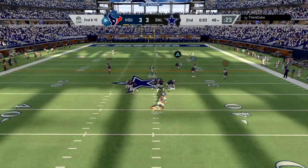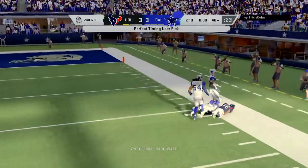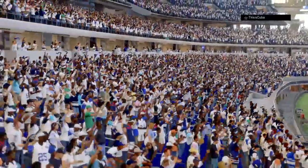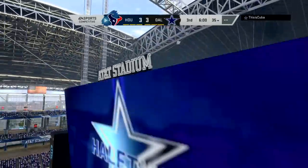The final shot before the break. Watson eluding the pressure right. Now he's going to a battle for it, and it's intercepted. Picked off at the 16. And a big turnover there as his guys will get the football back. So we've reached halftime in a low-scoring affair, just a pair of field goals.